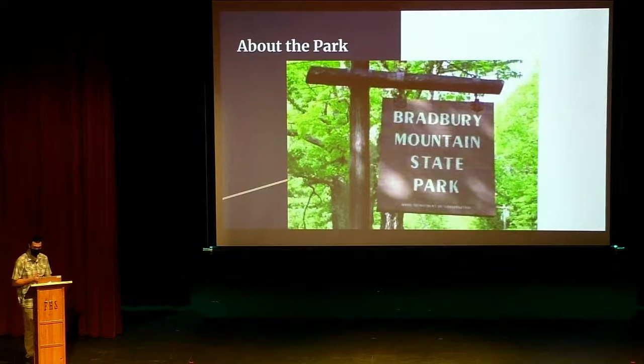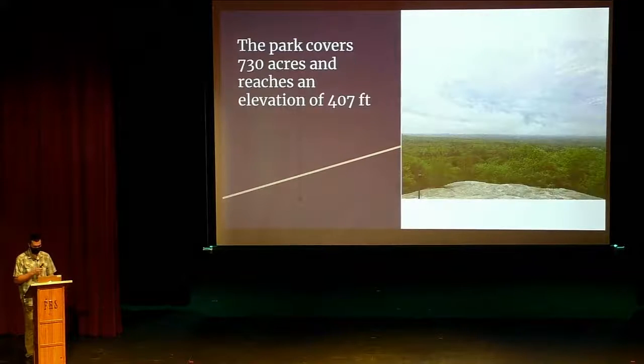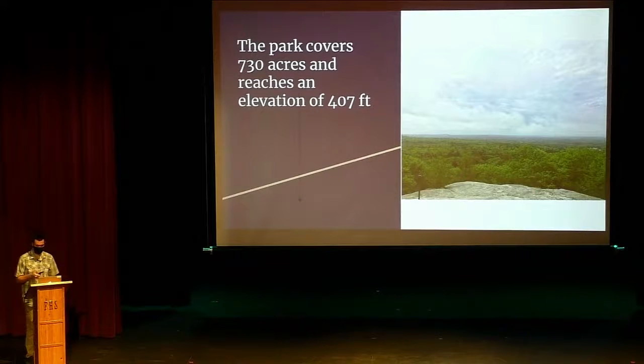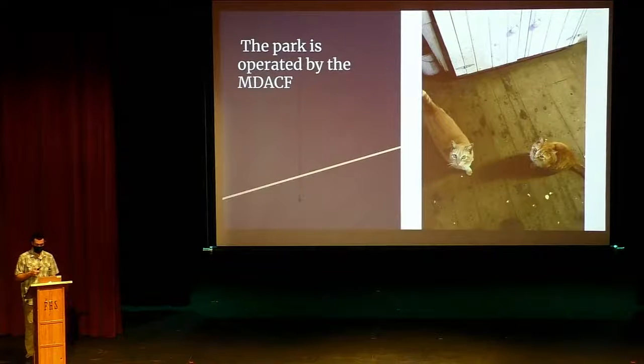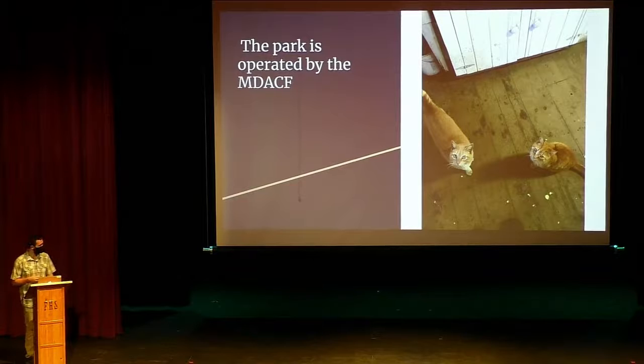Some facts about the park. The park was established in 1939 as one of Maine's original 5 state parks. It covers 730 acres and reaches an elevation of 407 feet, and is operated by the Maine Department of Agricultural Conservation Foundation, but also these 2 cats who belong to the head park ranger, Grim and Milo.